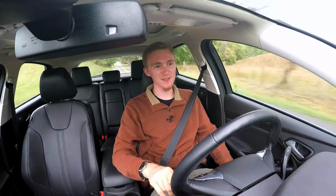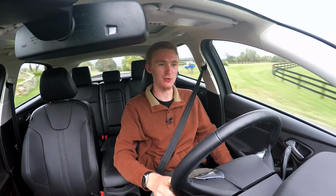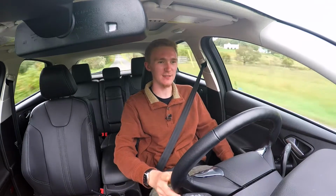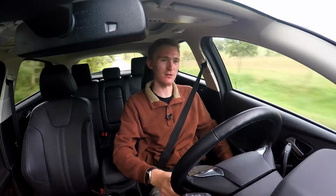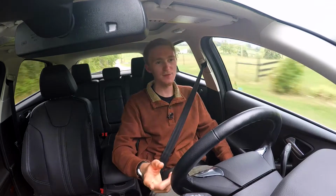One thing though is that this engine doesn't have a lot of low-end torque. Torque doesn't kick in until at least 2,500 RPM. You have to give the car a bit more gas than you would in some more high-powered cars to get it going, but I think that's to be expected with a 4-cylinder. Other than that, it always feels like you have plenty of power.